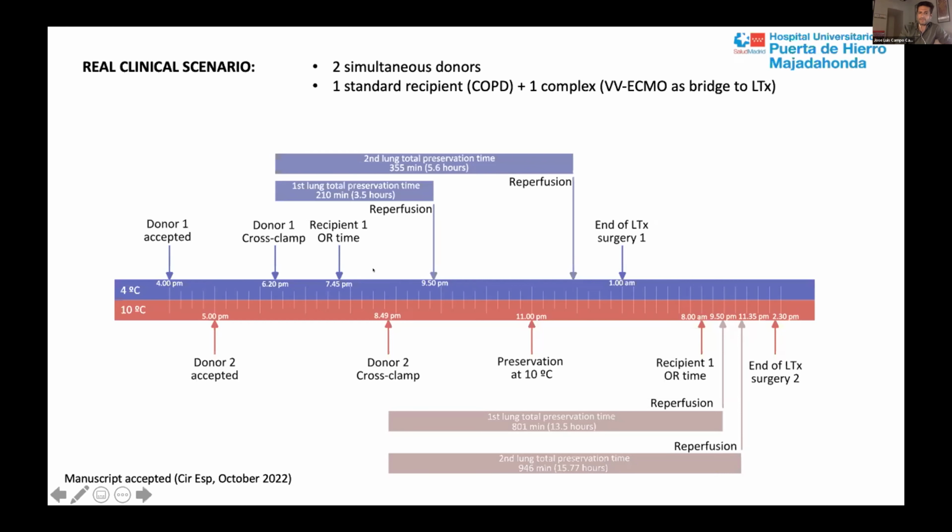As you see in this graph, the blue one, the end of the surgery was at 1 a.m. And we cross-clamped the second donor at 9 p.m. and started the 10 degrees preservation at 11 p.m. And the OR time for the second recipient, the complex one, a CF patient complicated with post-COVID ARDS, started at 8 a.m. and we had these total preservation times, you can see here: 13 and a half hours and almost 16 hours.